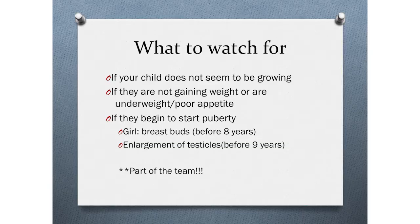If they're starting puberty early, so what does early mean? If a girl before the age of 8 is developing breast buds, and it's one of those things where, how do I know I'm pregnant? You know breast buds, so you'll know breast buds.